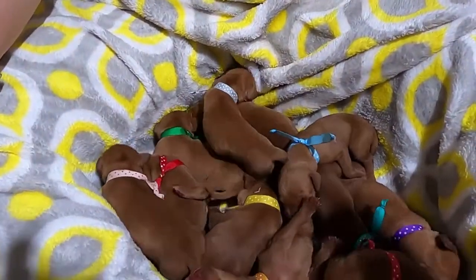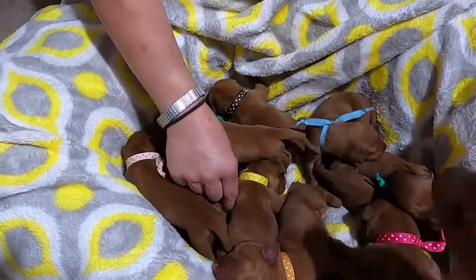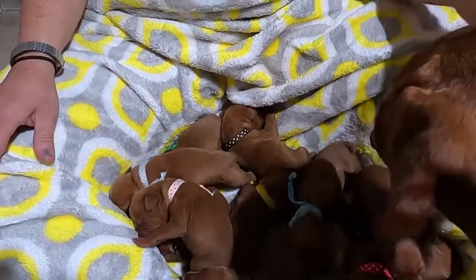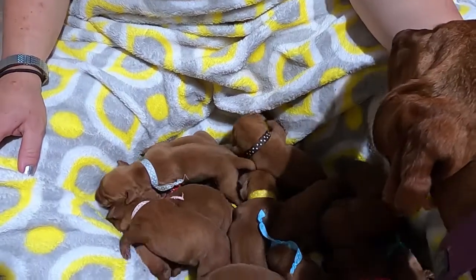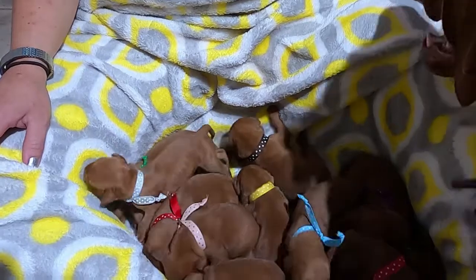Hi there! Today is Wednesday, the 1st of July, and I have a lap full of little wiggly babies. On Monday the 29th, Violet delivered her litter of pups. Violet was bred to River, and she delivered 11 puppies from those two.